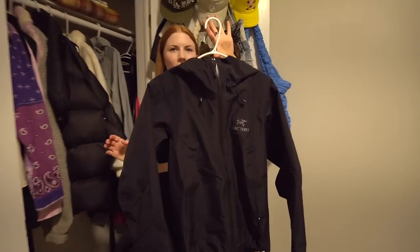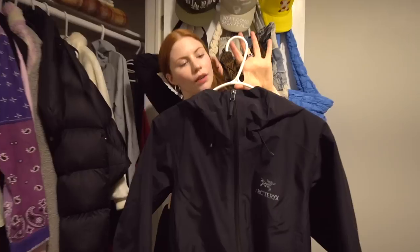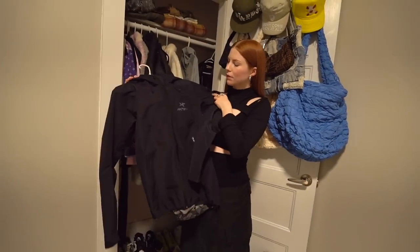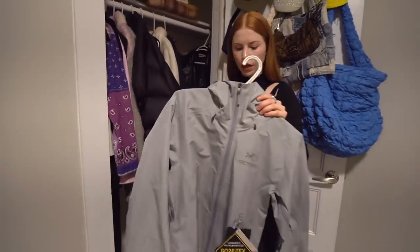But do you remember what this is? Beta LT or Beta SL? Because I think they switched it recently, but I always forget. Just a very classic black one, started with this one. I've broken it out maybe a few times, but I kind of got it at a weird time of the year. This next one I haven't even had the chance to wear.